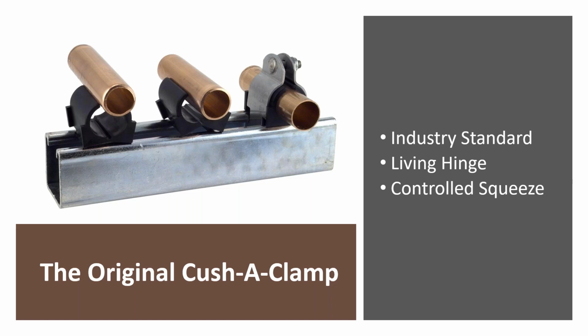The other thing we do is a controlled squeeze. In this area right here where you're tightening the nut, you do your torque assembly instructions, you can't over tighten it because there's a metal sleeve in there that doesn't allow you to damage the cushion. And if you're dealing with soft tubing like copper, you're not going to crush the tubing. So those are two nice advantages with the Cush-A-Clamp.